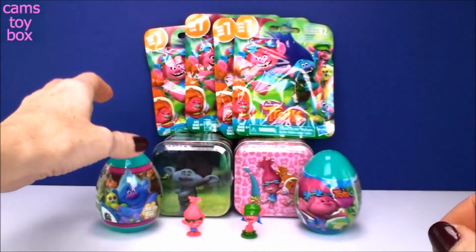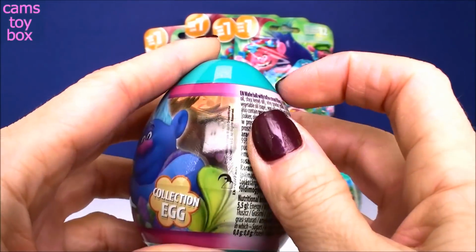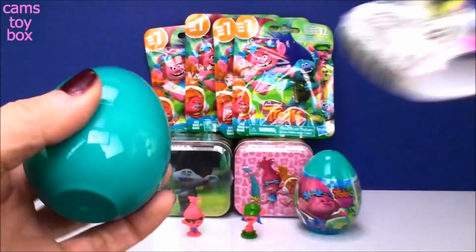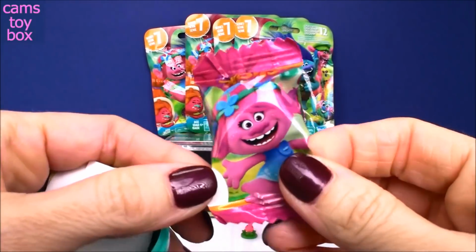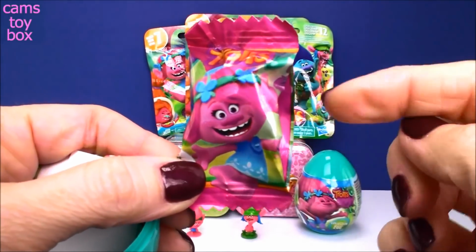All right, let's do our little egg surprises next. These are called collection eggs. They're super cute. They come also with a little yummy snack inside, as well as either a figure or sometimes there's these little 3D cards. There's also a sticker. Here is the little cookie. There's a little wafer cookie in here. It's delicious. They come in different patterns or different characters, I should say.